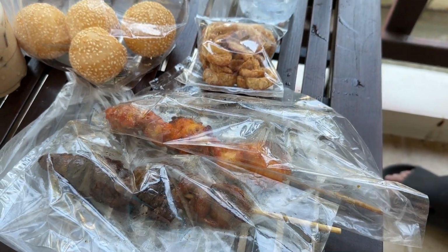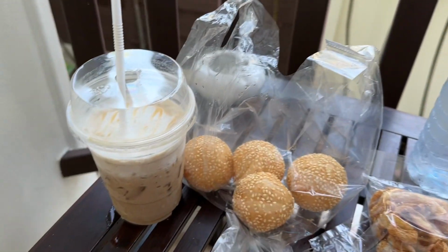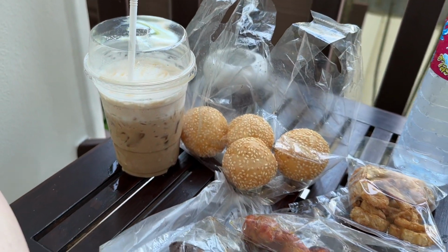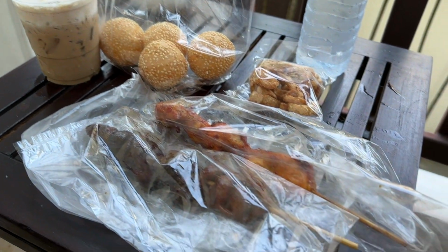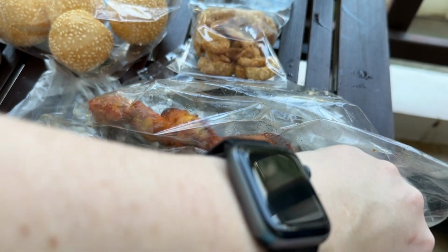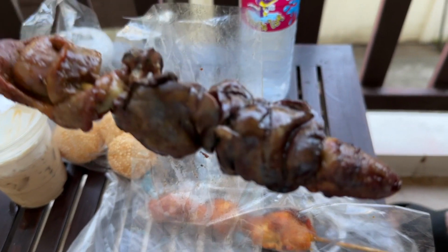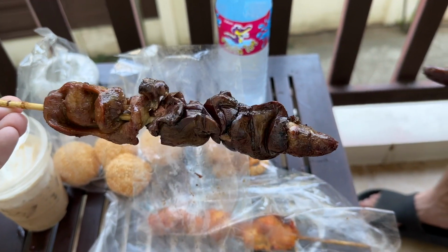So we ended up with 4 skewers, 2 chicken, 2 of this mystery meat, chicharrones, and these really, really good sesame balls that I don't know what were in them, but it was sweet. The beef looking one that was not beef, I think it was some kind of organs, I took a few bites of, but it was a really weird texture, so I didn't really mess with that one after that, but the chicken one was very good.